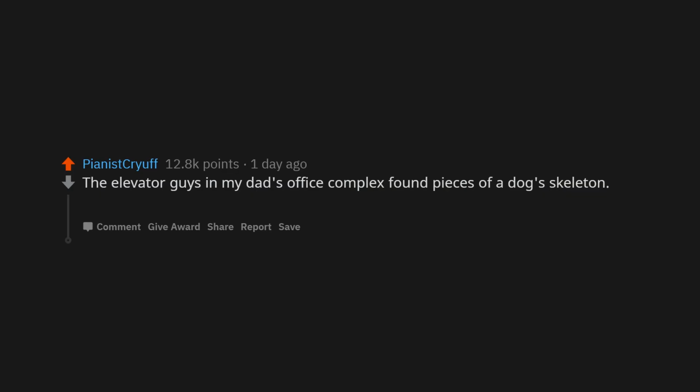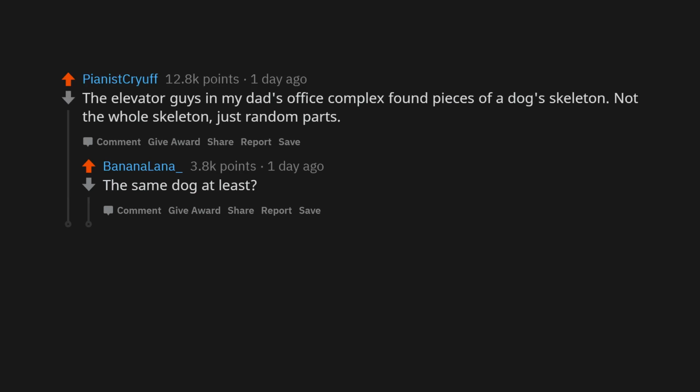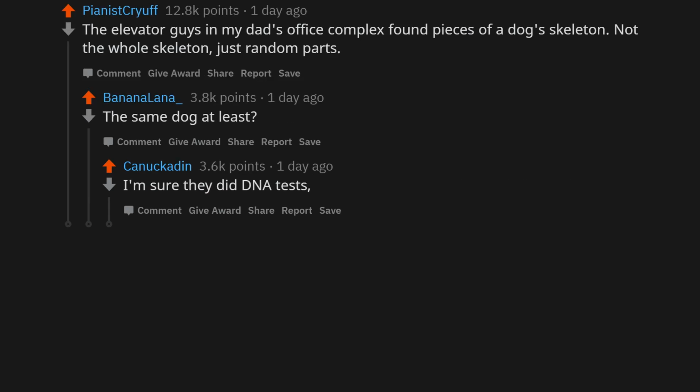The elevator guys in my dad's office complex found pieces of a dog's skeleton. Not the whole skeleton, just random parts. The same dog at least. I'm sure they did DNA tests just to be safe.